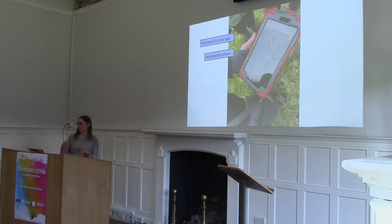And that's important because it informs what type of restoration work you can do. So the more detail we get, the better. And then we can draw up restoration plans. So that's the actual erosion features.